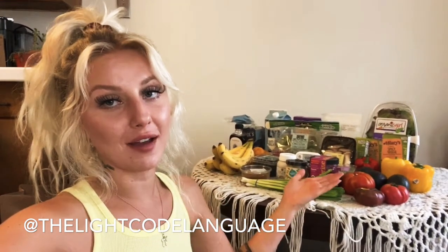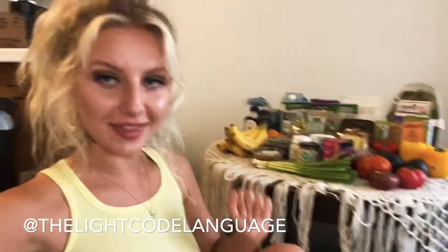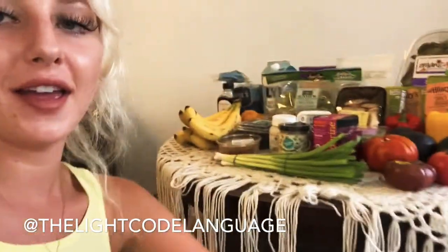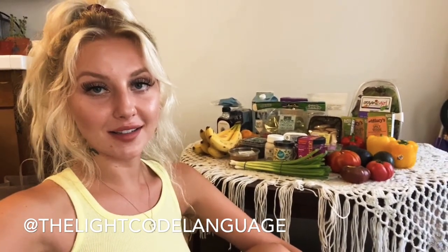Today I went to the grocery store and I dropped a rack. I think a rack means $100. If it means $100, then I dropped a rack on groceries at the grocery store. I'm gonna tell you guys a little bit about what I make with the things that I get, the health benefits of eating this way, and probably where you can get them and things like that too.